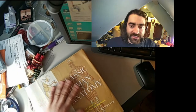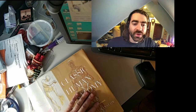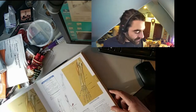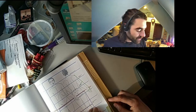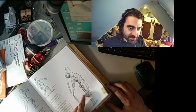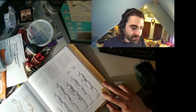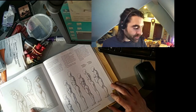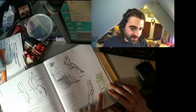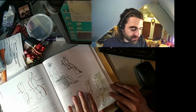But then we've got lots of bones to learn. We've got lots of muscles to learn. And by the end, we'll be able to draw people like this. These are real drawings by real people, and I'm sure it didn't take them forever. These drawings were probably only minutes long.